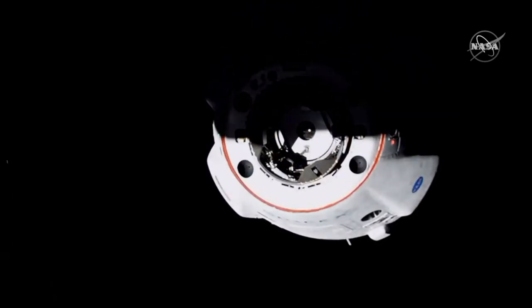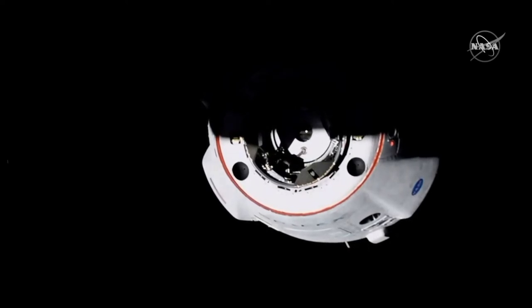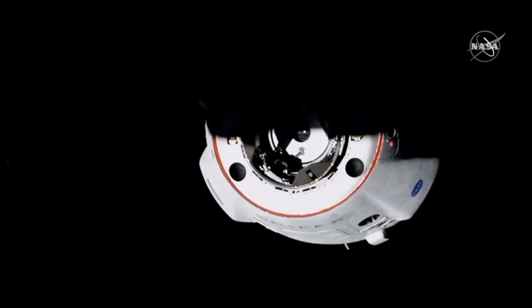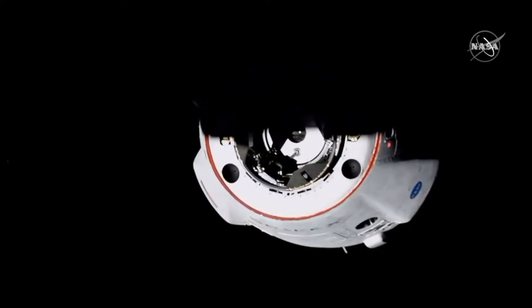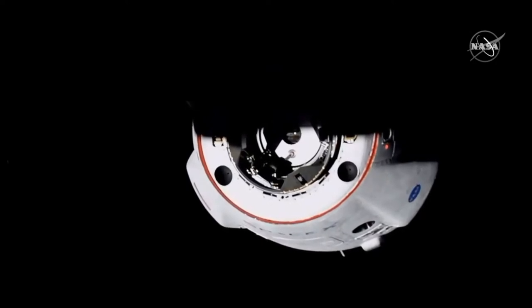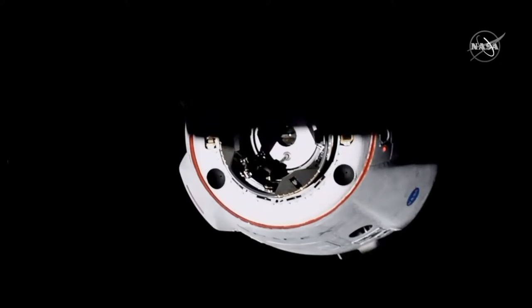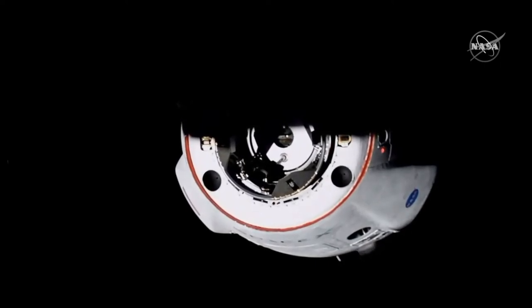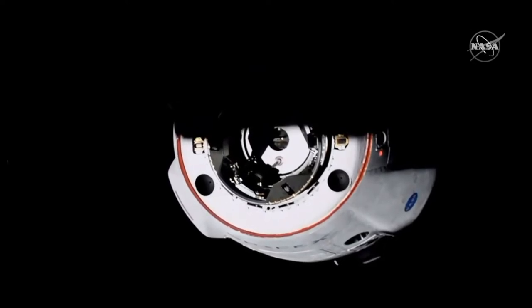All right, we're less than 10 meters away. Again, we're closing at that rate of less than a tenth of a meter per second. We should be just about 1 minute, 45 seconds away from docking. There is a centerline camera right in that middle, so that you can see where the forward hatch is. And right in the middle of that, there's a window and there's a centerline camera that is aligned with the center of the vehicle and the center of the docking mechanism.